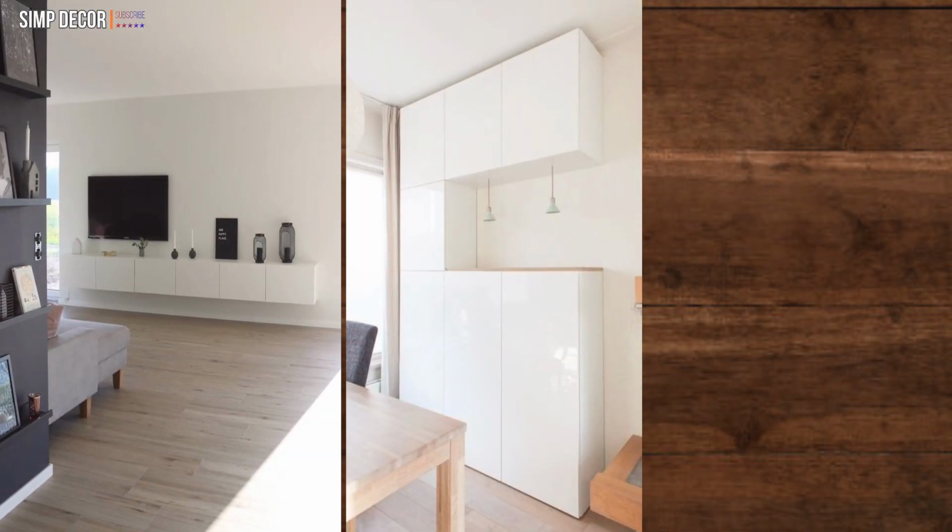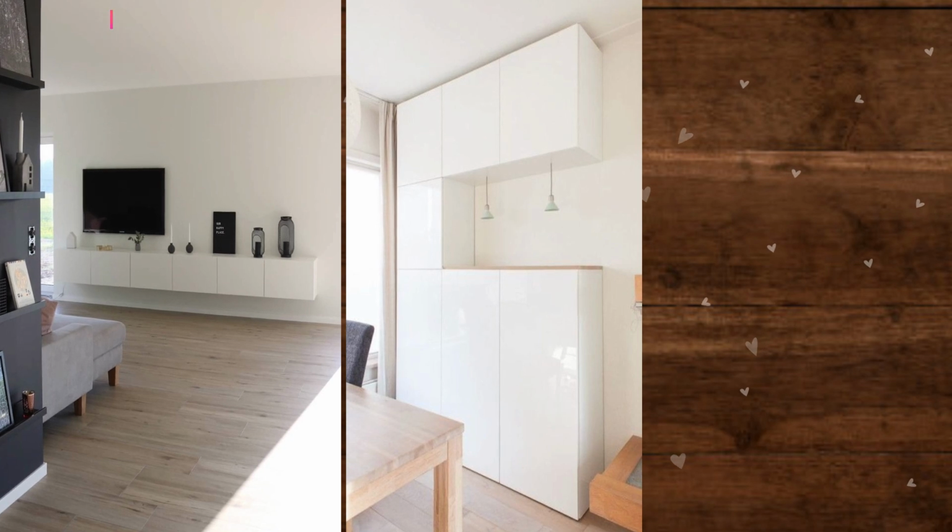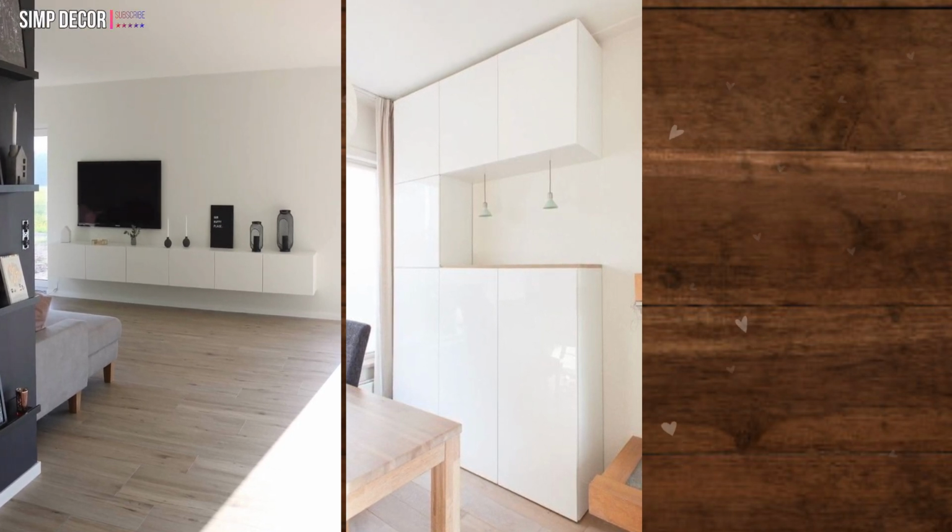28. Put IKEA Besta under the TV. Besides adding aesthetic value, you can also store various objects, such as flower vases or photo frames. 29. Need a cupboard? Change IKEA Besta into your dream closet. No need for time or difficult material.